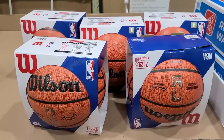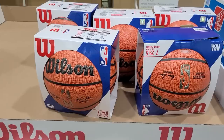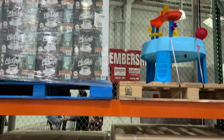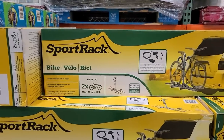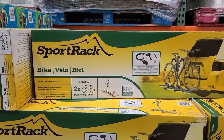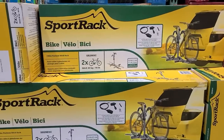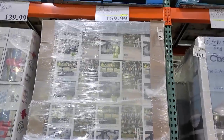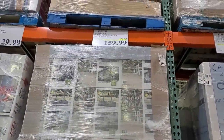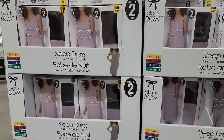And again, it's $79.99. Right now, there's also these Wilson basketballs in the warehouse, and they're on sale, which is great because that doesn't happen often. They're $23.99. Next to that, they also have this sport rack for your bike, so you can just attach this to your car and you can put your bike on there and travel with it. It makes it super easy. It's on sale right now for $159.99.